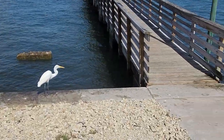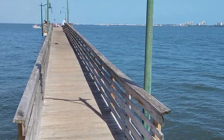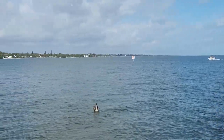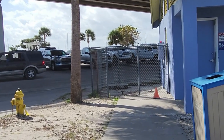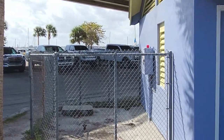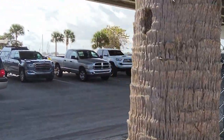And of course we've got the pelicans. And so here's the pier. We're not going down the pier, but there it is. As you can see, there's lots of great opportunities down there too. So there we go. I tell you, it's a great place, man. You can't ask for better. And it's free. A free, comfortable, nice, pleasant, safe place. Winning combination. Winning, winning, winning combination.